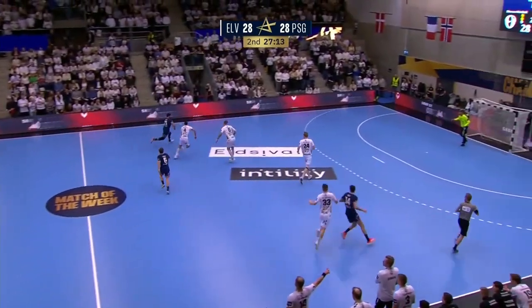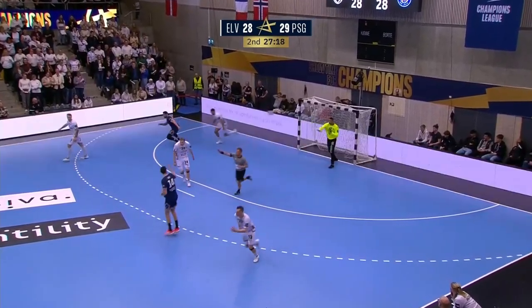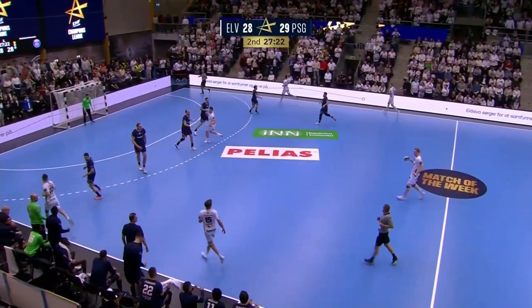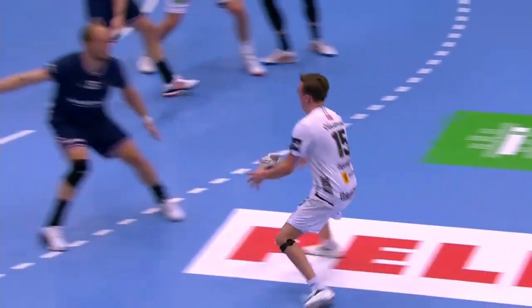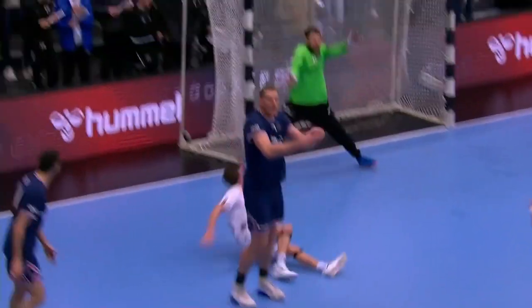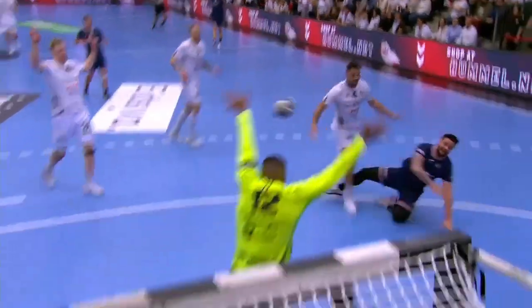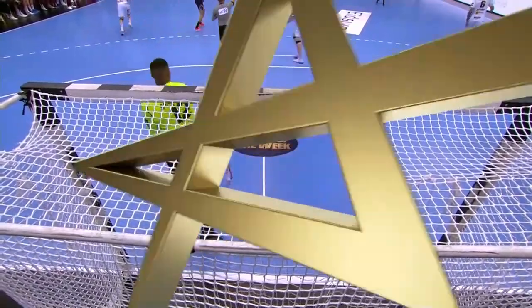And away come PSG on the break with Elohim Prandi. He tries to go alone. He does exactly that. And he gives PSG the lead. 29-28. 2.5 minutes left on the clock here. That was a great move, but just couldn't find the finish. And there is the timeout for Borgelund. And Elverum, let's listen in to what he has to say.